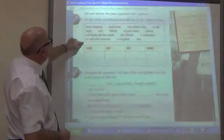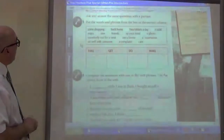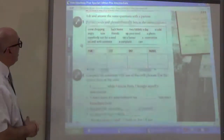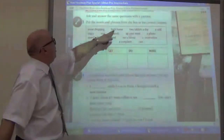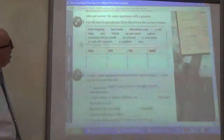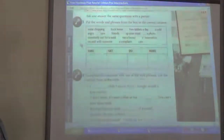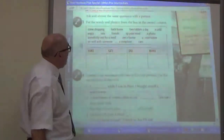Let's have a look here now. We're going to put the words and phrases from the box into the correct column. So we're going to look at some shopping. Where do you think that goes, Mr. Gregory? I would say do some shopping. Do some shopping, yes, that's very good. What about back home? Get back home, as in, I think you might say go back home. I don't get back. Take something back home, perhaps? Well, we'll see in a moment. But yeah, I think you could be on the right track there.